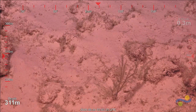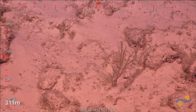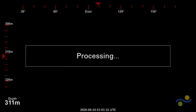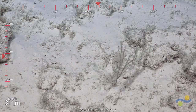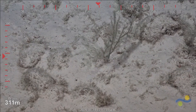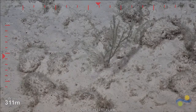Do you want to set the white balance on the camera? There we go. Yeah. There you go. That's better. That's better. Yeah. So, yeah, this is certainly an octocoral. Okay, just wanted to check.